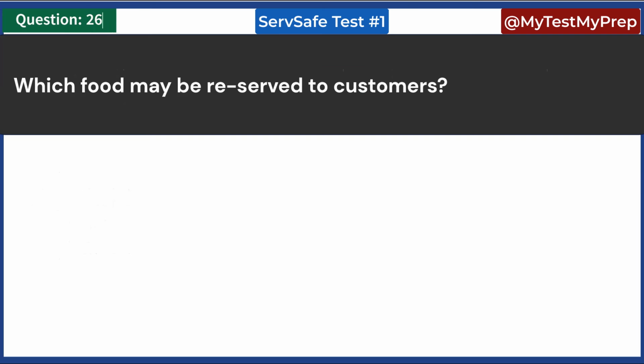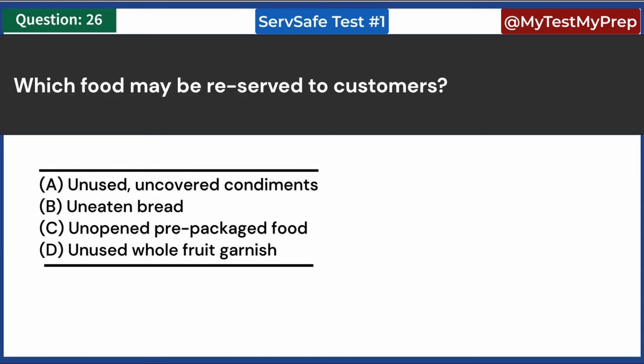Which food may be reserved to customers? A. Unused, uncovered condiments. B. Uneaten bread. C. Unopened prepackaged food. D. Unused whole fruit garnish. Answer C. Unopened prepackaged food.